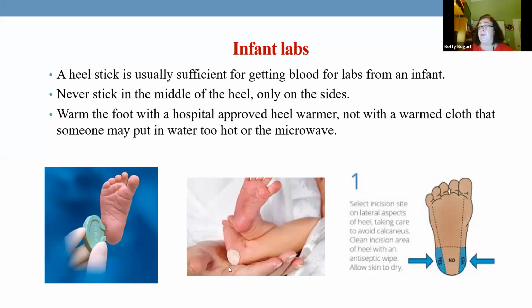So you need to take blood from an infant. We can do heel sticks. We can get a CBC and a whole big chem profile for 1.2 mLs of blood, and we can do that through a heel stick. Now, how do we get all of this blood without squeezing and hurting and bruising the heel? Well, you're not going to stick them in the middle of the heel. You're going to put it on the sides because it'll come out. Plus, you can hold it on the side to put it in these tiny little tubes.